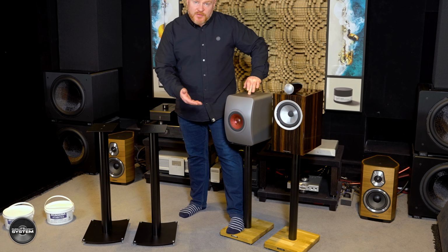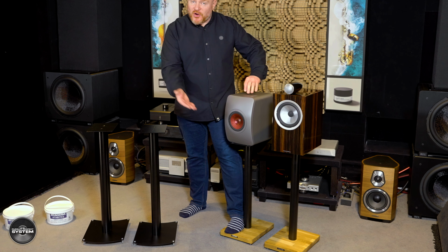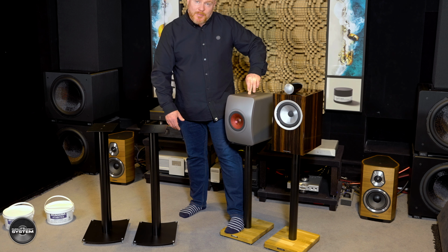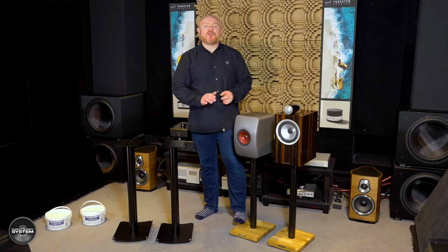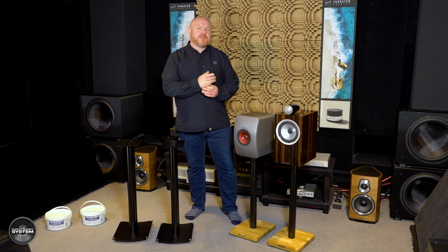You see how much movement there is in that? So obviously I'm treading on the speaker stand, and that's the reason I'm wearing socks and not shoes for this video. So you can see there's quite a bit of movement there. And these are the Atacama Apollo Cyclone 6 speaker stands, and I think these cost about 100 or 110 pounds.